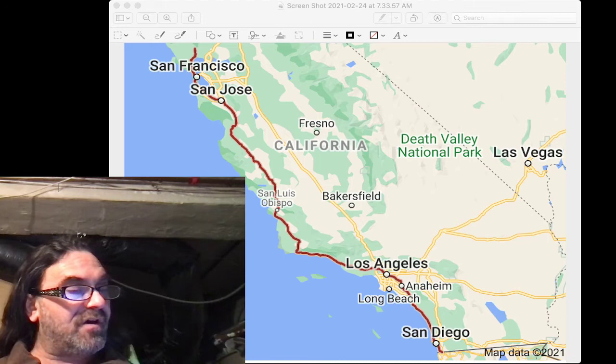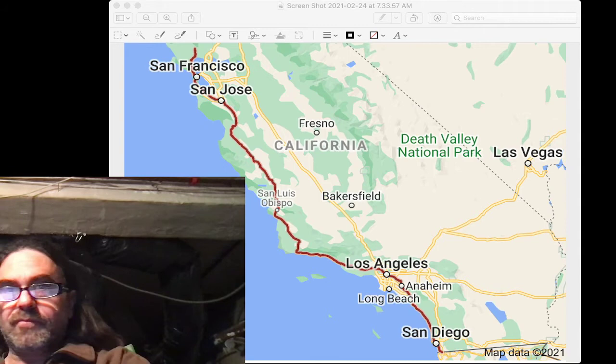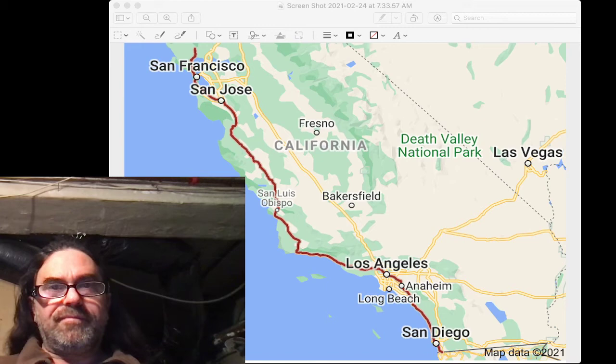Okay, so there's a lot of detail here, but what's the answer to the question? The Crespi expedition followed the coastline. So you're going to see right here, this is considered the more inland route.